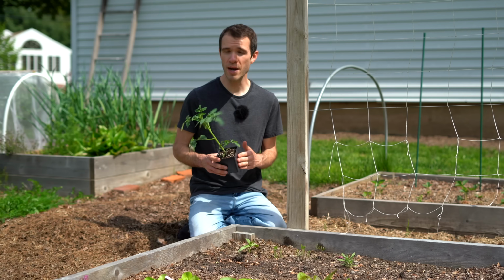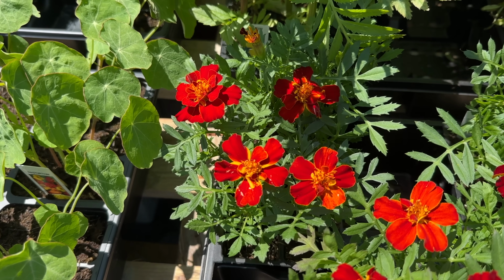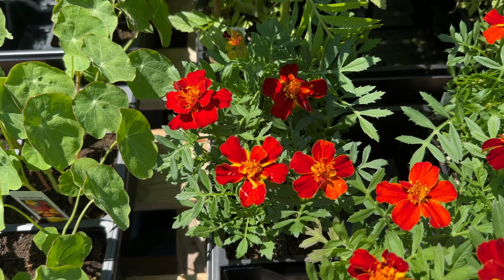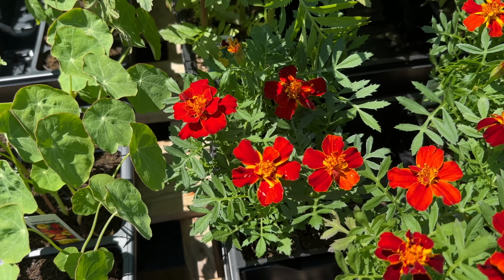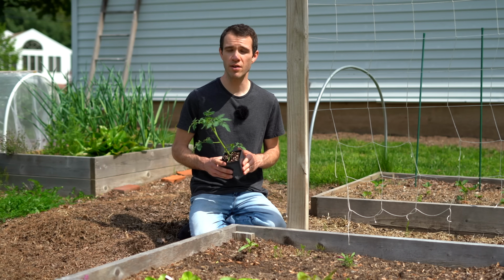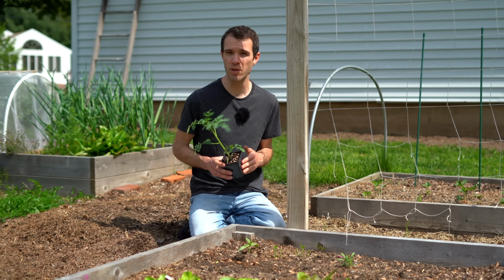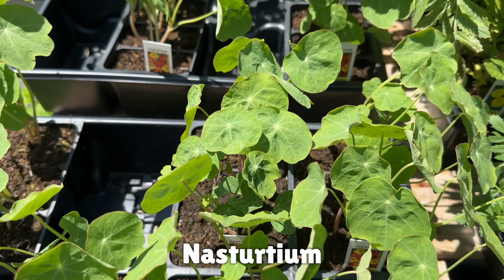So let's start with trap crops, and if you're not familiar with the term, basically a trap crop is planted in order to attract pests away from another crop, in this case tomatoes, in order for that crop to take away the brunt of the damage. There are many different crops that are considered trap crops, and they're mostly used in farming scenarios, but you can definitely apply it to the home garden. The first trap crop is nasturtium.